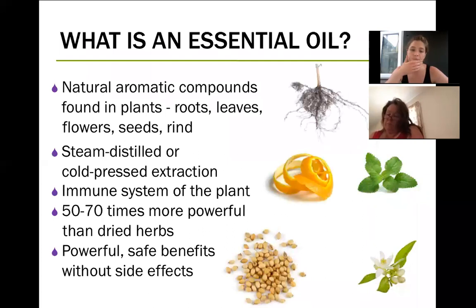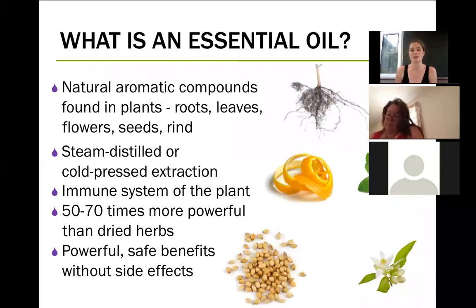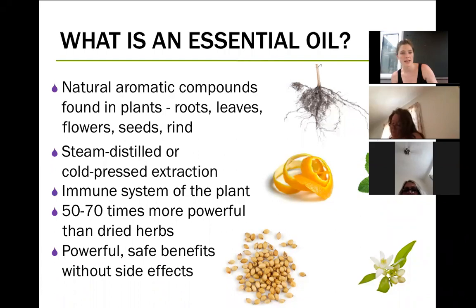So what is an essential oil? An essential oil is the natural aromatic compounds of a plant. It can be from any part of the plant: the root, the stem, the leaf, the bark or the petals. And it's very, very powerful and very strong. Just to give you an idea, one drop of this peppermint oil is the same as 28 cups of peppermint tea. So a little really does go a long way. They're about 50 to 70 times stronger than their herbal equivalent, because one drop is all you need sometimes, which is great.